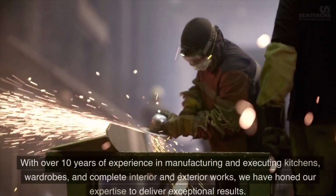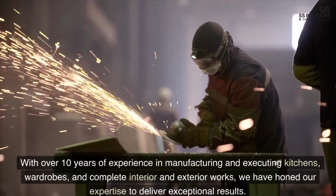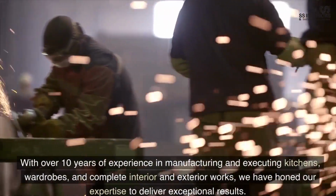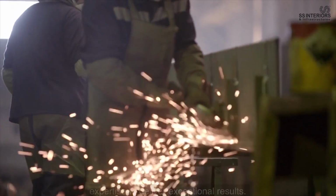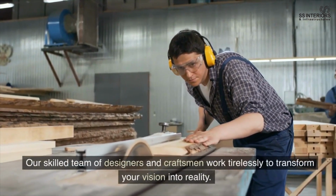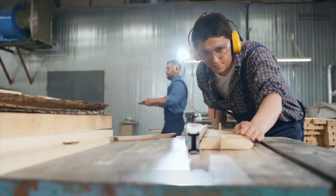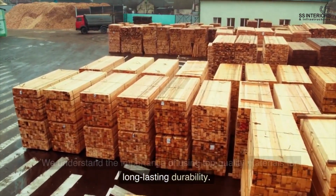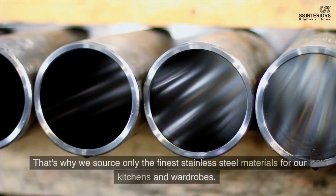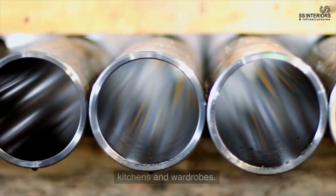household. With over 10 years of experience in manufacturing and executing kitchens, wardrobes, and complete interior and exterior works, we have honed our expertise to deliver exceptional results. Our skilled team of designers and craftsmen work tirelessly to transform your vision into reality. We understand the importance of using top-quality materials for long-lasting durability. That's why we source only the finest stainless steel materials for our kitchens and wardrobes.